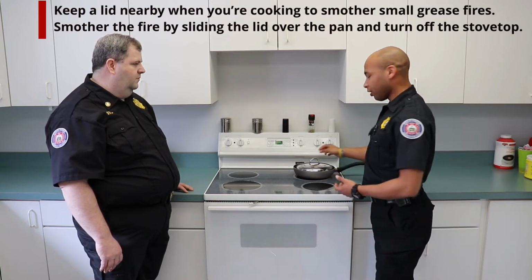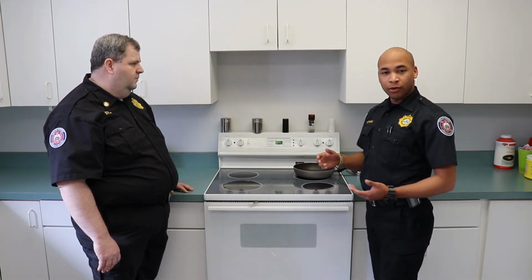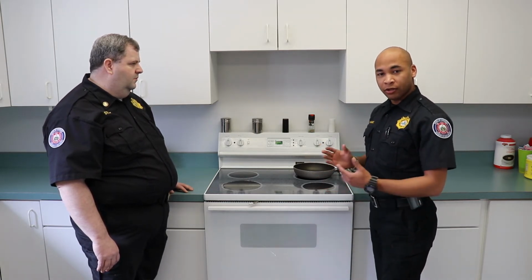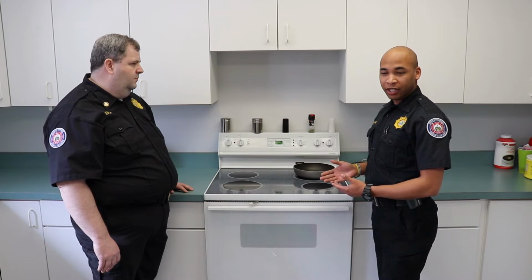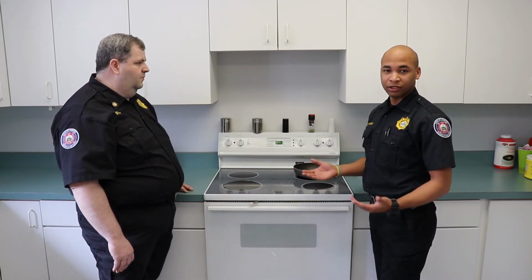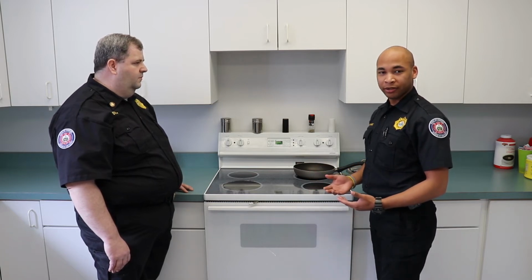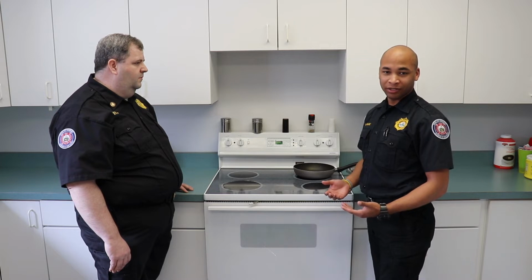Now, if that doesn't work, if the fire is too out of control, it's best to back out, but don't turn yourself away from the fire. Get a fire extinguisher if one's available. If not, just get out, because your personal safety is the number one priority. And make sure you call 911.